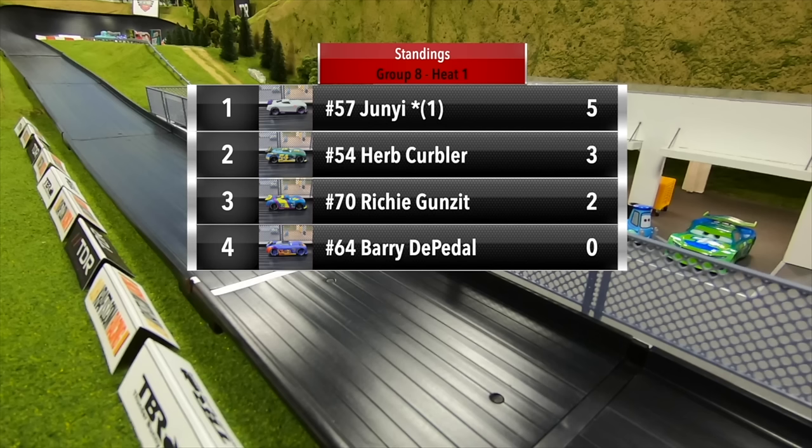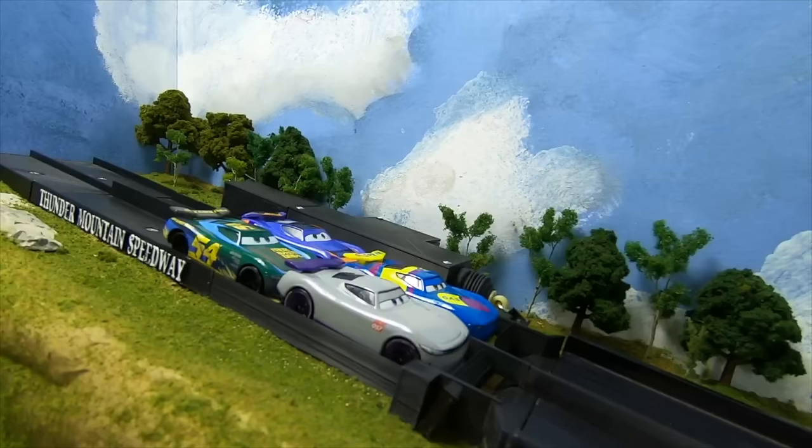Standings after the first heat, Jun Yi with 5 points. Kerbler has 3 points. Gunzit with 2 points. And then DePetal with 0 points.